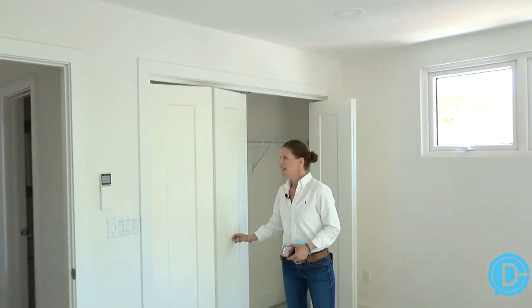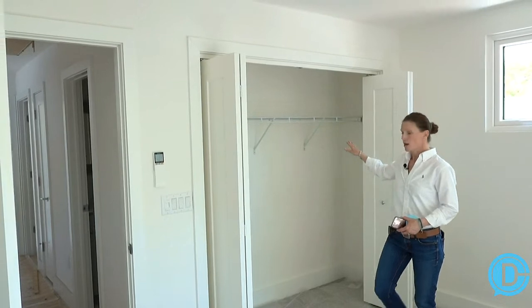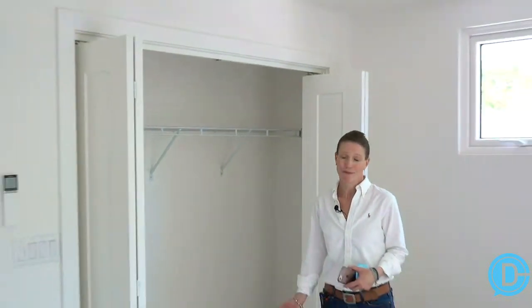So again, in this bedroom, the closet doors were all installed. You have the one wire shelf already installed, but again, this was for a different client. Depending on your marketplace, you could definitely take this to the next level, all plywood shelving, and really fit out these closets and a whole lot more.